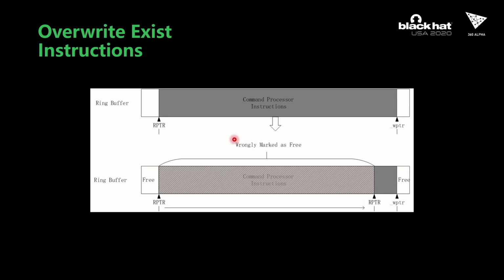Read pointer in the scratch buffer can be set to any value by a normal GPU instruction because of the bug, so we can manipulate the allocation function. As shown on screen, assume that after the GPU executes some instructions, RPTR is less than WPTR. A request of allocating a large space from the ring buffer is issued. Because the space at the beginning and the end is small, the request will fail. If we modify RPTR in Scratch memory, for example, so that it is near WPTR.